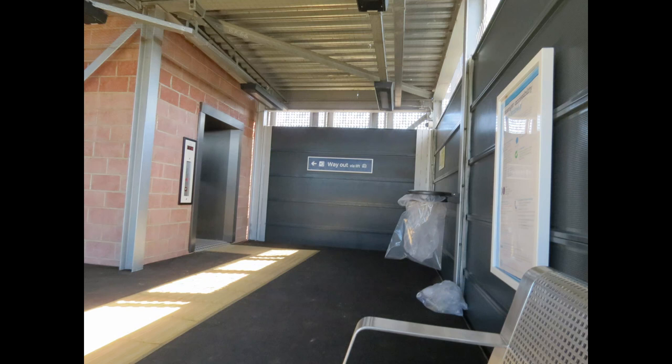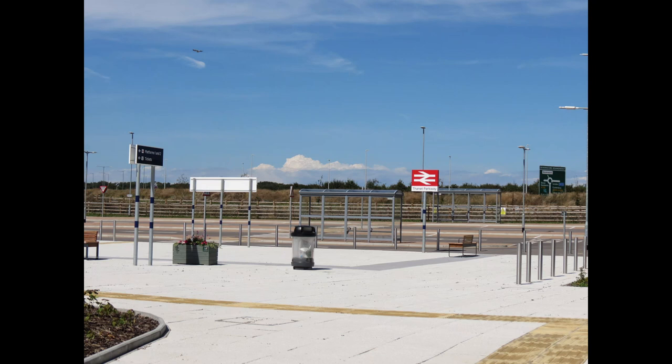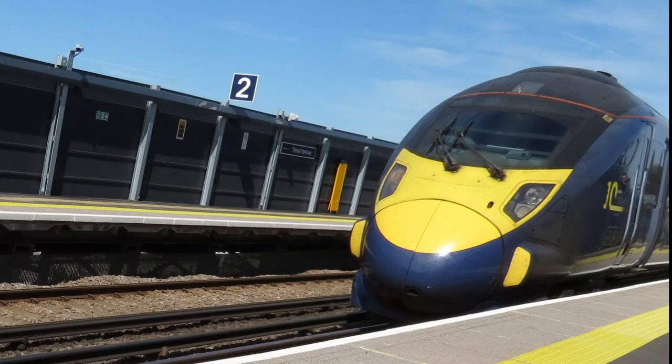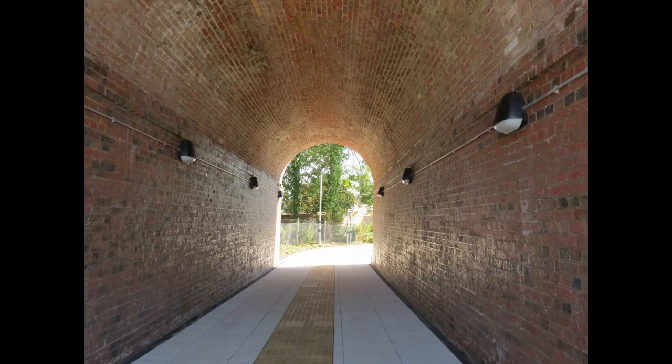Let's start with the outside of the station. As you can see, it's a barren concrete desert with nothing but paving and the asphalt of the car park covering the whole station. And to be honest, the car park isn't even that large for a parkway station, expecting most of its passengers to come by motor vehicle. One train per hour is not even enough for this station.